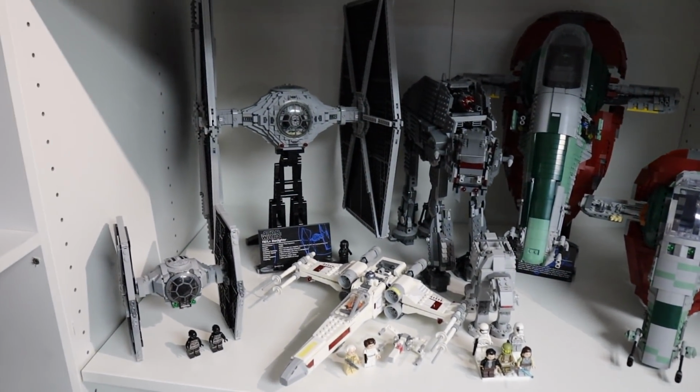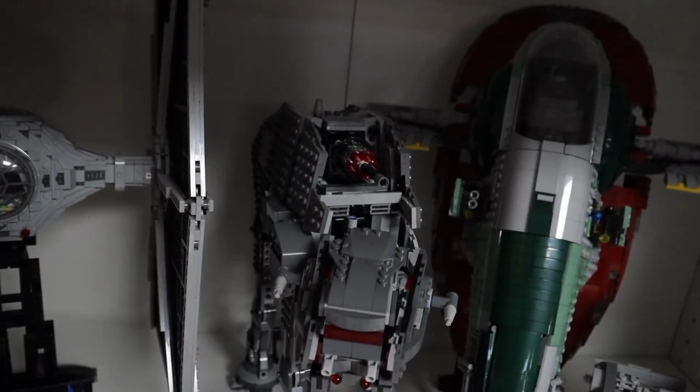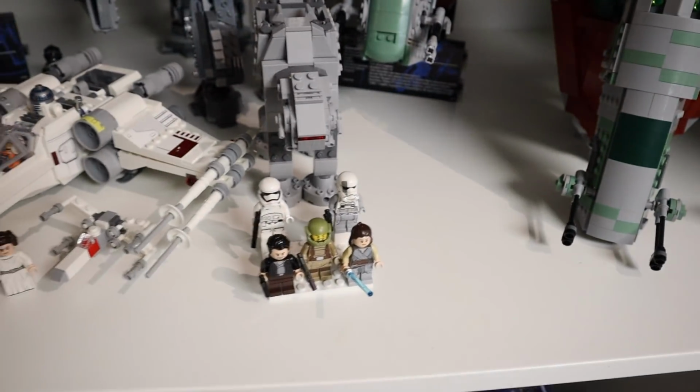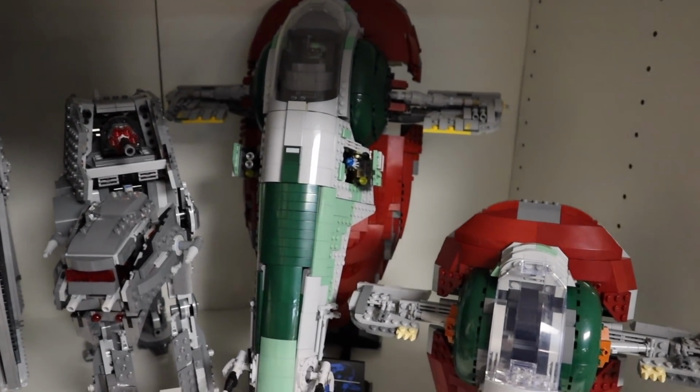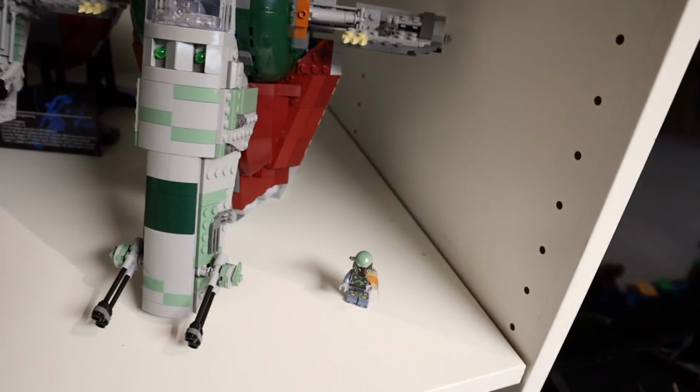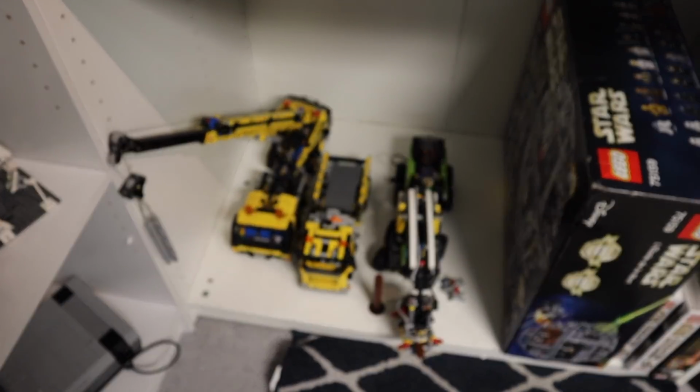This shelf I call big and small. You got a big one, you got a small one. You got a big one, you got a small one. Same idea. So just kind of a whole bunch of the sets I absolutely love and whatever.